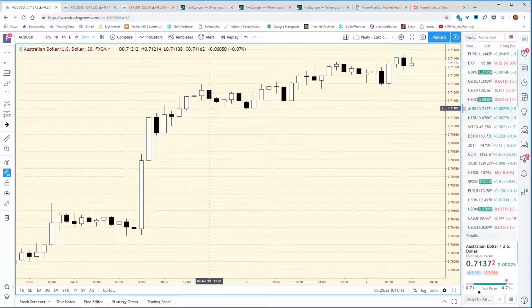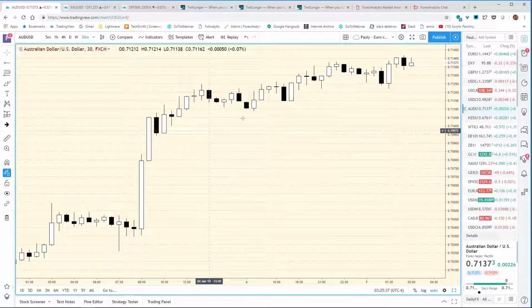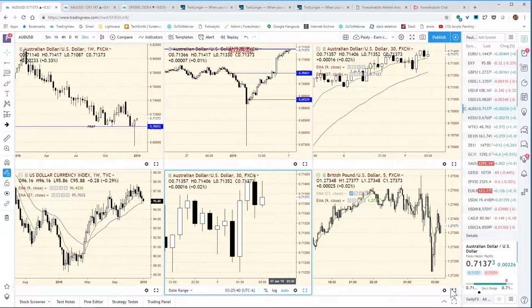On a very short-term basis, 71.10. Actually comes in right here. Let's go with 70.96 for some short-term support. A little bit more also at 71.10, but we'll go with 70.96.